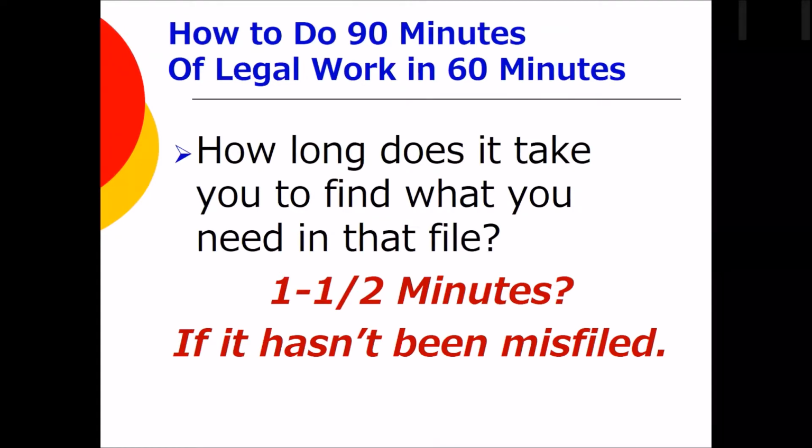Then you have to look through the file. You got to first pull out the information. Maybe it's in piles, or maybe it's clipped, and then you've got to find the correspondence section or whatever part of it you need, unclip it, and find the document, whatever it is you're looking for. That could be another minute and a half.